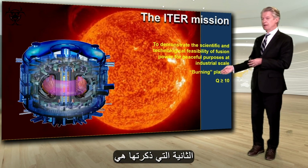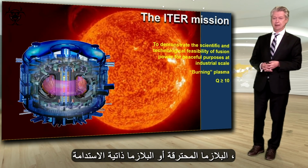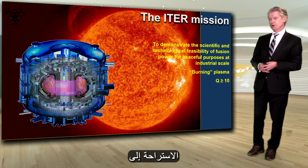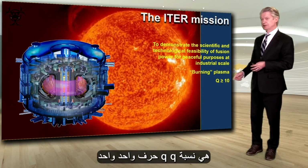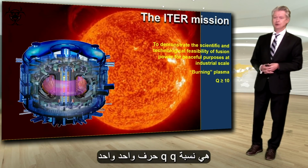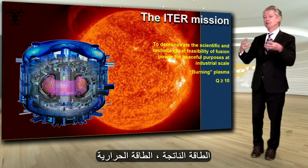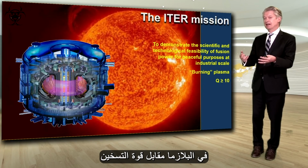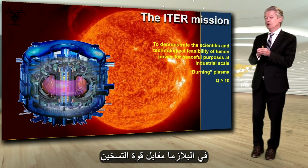The second one I mentioned is the burning plasma or self-sustaining plasma. And to do that, we can reduce the Iter mission to a single letter, Q. Q is the ratio of the output power, the thermal power generated by the fusion action in the plasma versus the heating power that comes in.